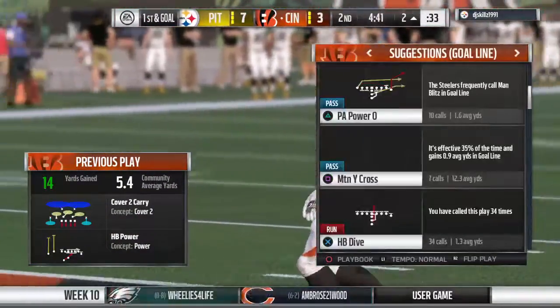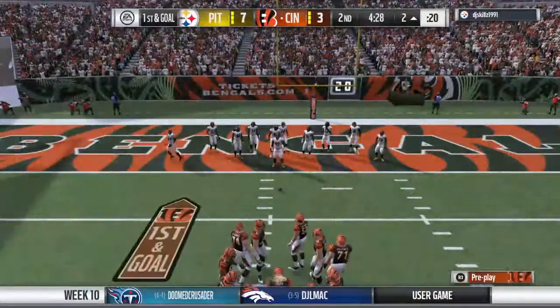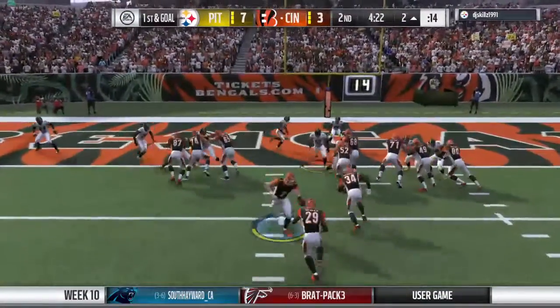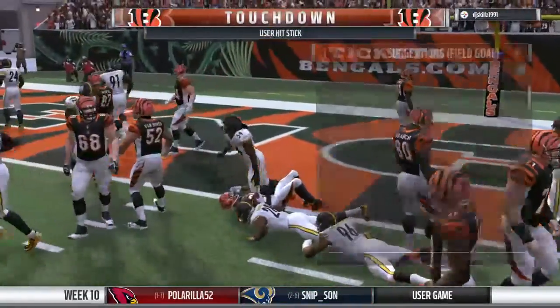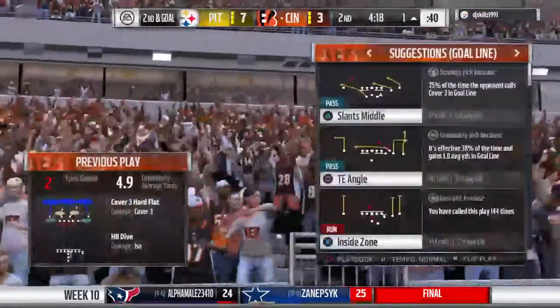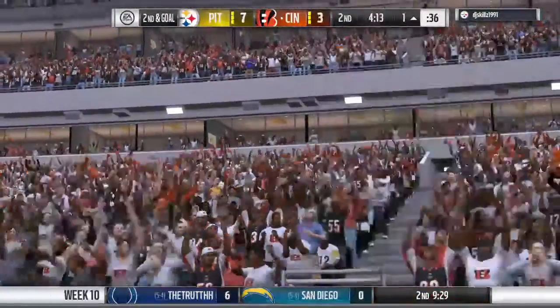And when you analyzed him coming out of college, when you tried to put a grade on him, you saw the flashes while he was in school, but you didn't see the full production. You didn't see the finished product. He's a little bit raw, but you can see. And he takes it into the end zone. Touchdown, Bengals. A great play there. His 4th touchdown on the year. And the Bengals have got it back to a 1-score game.